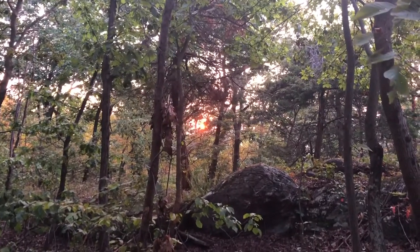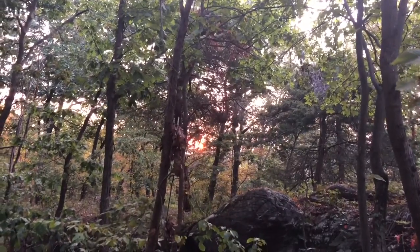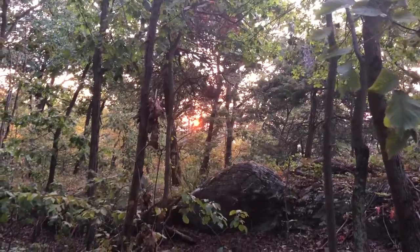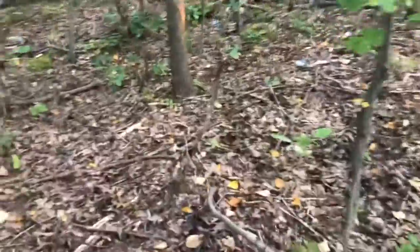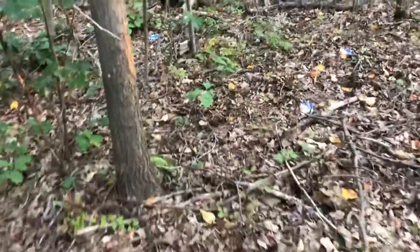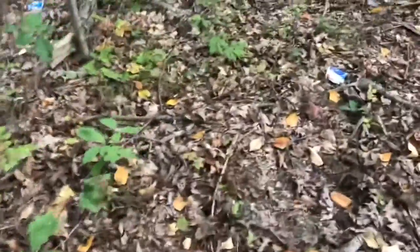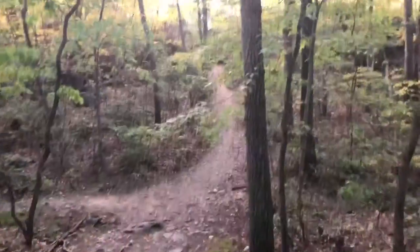It's a pretty cool sunrise popping up over there through the trees. I wish I had a better view of it, but can't really show it to you that well through the trees, unfortunately. Beer cans. Get them out of here. This looks familiar. I think I made it to my view.